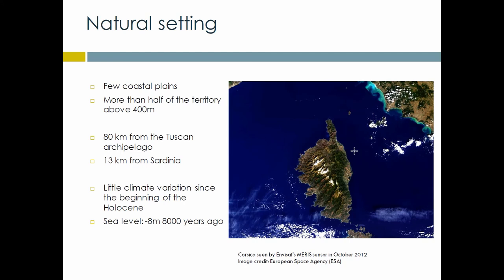Just a little bit of context. I'm sure everybody knows where Corsica is, but for this presentation, it's important to have in mind that it's an island very close to Sardinia in Italy, and that geographically, it's mostly a mountainous area. There are only a few coastal plains.